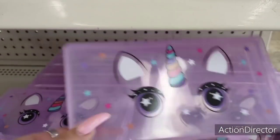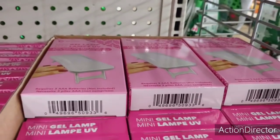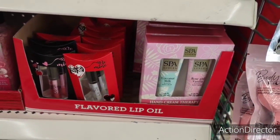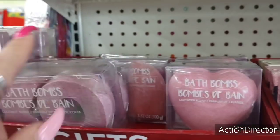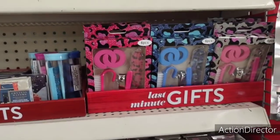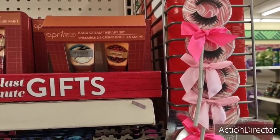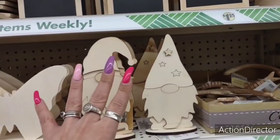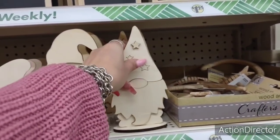Not bad. All right, let's see what else they've got in the little gift area. The mini gel lamps, which I've shown before. And of course the flavored lip oils, the hand soaps for the purse, which are cute. And then they still have more of the bath bombs, so it's not too late to get bath bombs. XO, the heart, those are cool. And the little manicure sets. And they still have the lollipop eyelashes. Eyelash lollipops, rather. These gnomes in Crafter Square, and I'm getting like 4th of July vibes from this one. You could do him in red, white, and blue. These are new. These are totally cool.